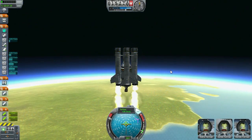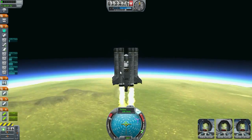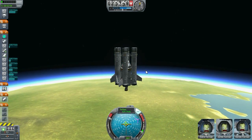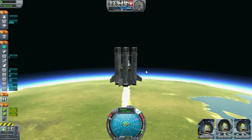Okay, so here we are. We're getting closer to our orbital approach. That makes no sense. You know what I mean. New Kerbals all freaked out equally. Doing good. Headed right up the hill.